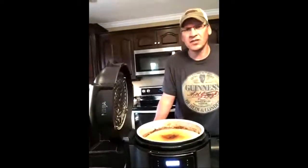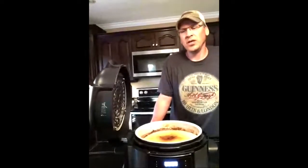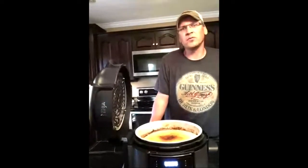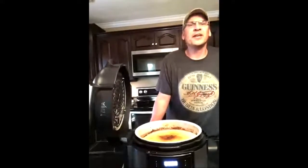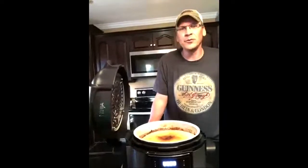Tasting the stew, tasting the vegetables, tasting the broth, really, really good. The only issue that we did have with it, however, was when we were releasing the pressure, made quite a bit of a mess. Something that we probably didn't do correctly.